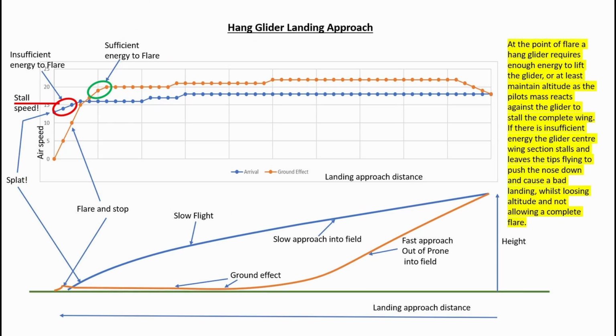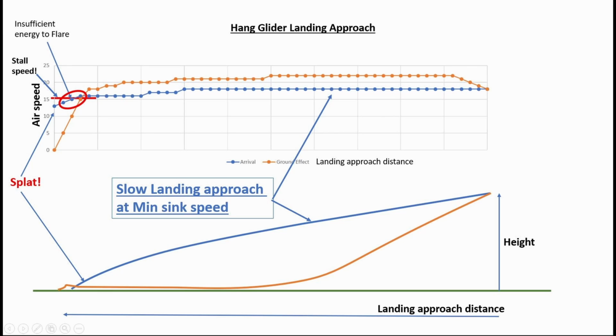On this graph, I compare a slow landing approach to a fast landing approach. At the point of flare, a hang glider requires enough energy to lift the glider or at least maintain altitude as the pilot's mass reacts against the glider to stall the complete wing. If there is insufficient energy, the glider center or root will stall, leaving the tips flying and pushing upwards. This will cause the nose to come down and either nose in or land on your knees.